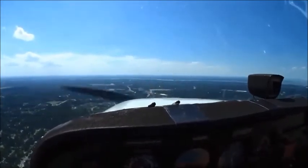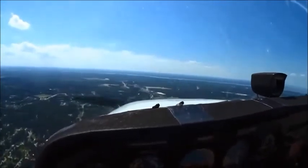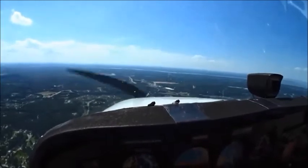I know military, usually they fly over the field, the center of it, turn. Yeah, they do a break. I know. Which I would do, but not in this plane.